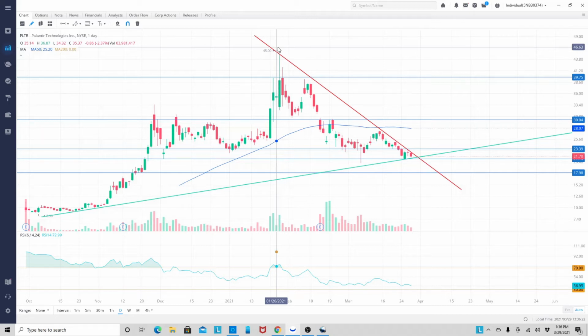Also, we saw the CEO come on CNBC, and he made a couple of remarks that people didn't like. He said some things about, if you don't like it, you could always sell your shares of Palantir, and some people took that the wrong way, and you saw the stock has been on a downtrend ever since. So we don't know if it's because of the lockup period, the correction, or because the CEO came out and said that.